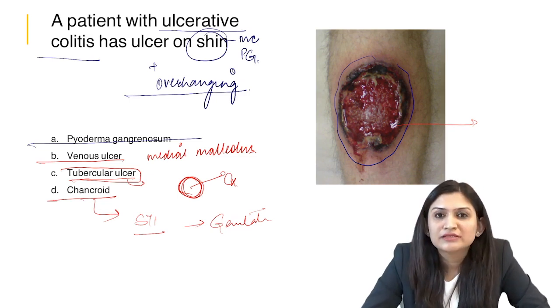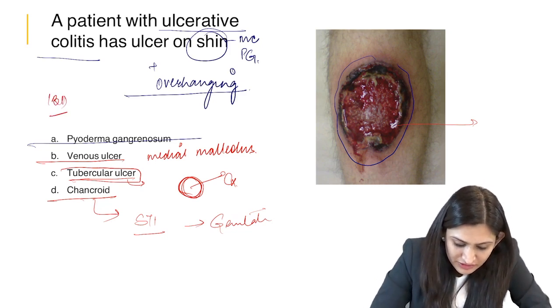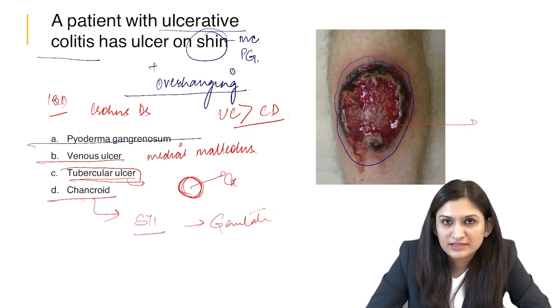So a patient with ulcerative colitis with an ulcer on the shin, it is pyoderma gangrenosum. They can also say it's inflammatory bowel disease. They can also say Crohn's disease. However, pyoderma gangrenosum is more common in ulcerative colitis than Crohn's disease.